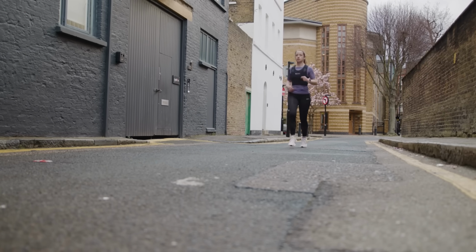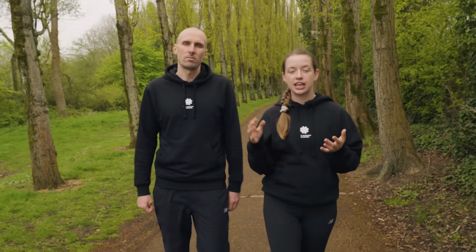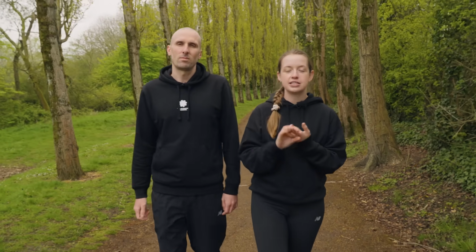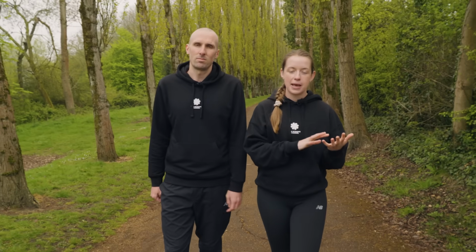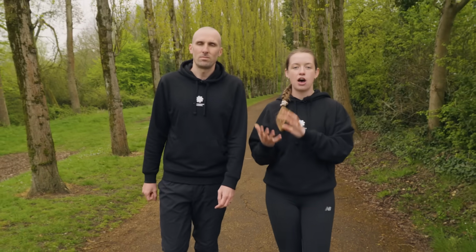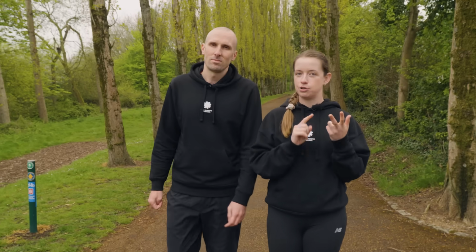In fact, if you wanted to just do 100% of your runs in zone 2 at a slower pace, then that is absolutely fine as well. But if you are looking to get a little bit faster or you want to set a super specific goal, then doing a mixture of slower paced, easy runs mixed in with higher intensity interval sessions and tempo and threshold runs is what's going to help you build strength and power and help you achieve your goal.